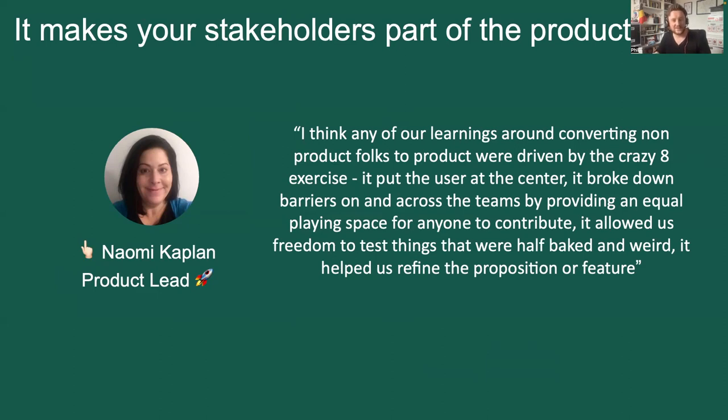One is that freedom to test the weird and wonderful, and I'll share something later on about that. But the points that Naomi makes about being user-centric and converting non-product folks to product-led ways is so poignant to me. I found very few techniques in product that combine stakeholder engagement and customer focus so perfectly. It's impossible not to think about the customer during a Crazy Eight session.